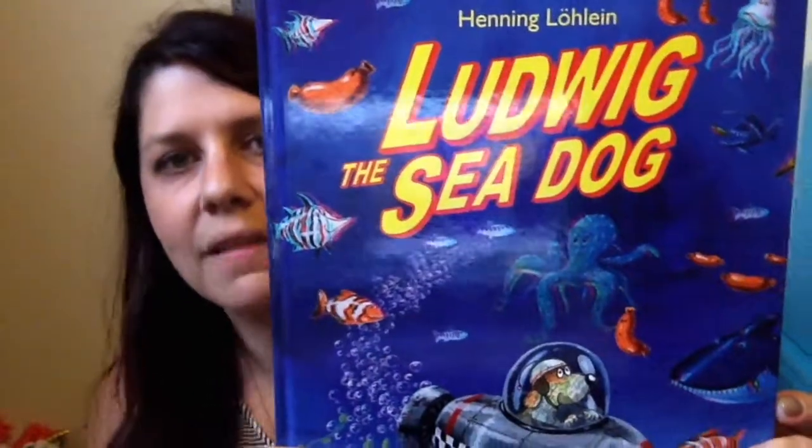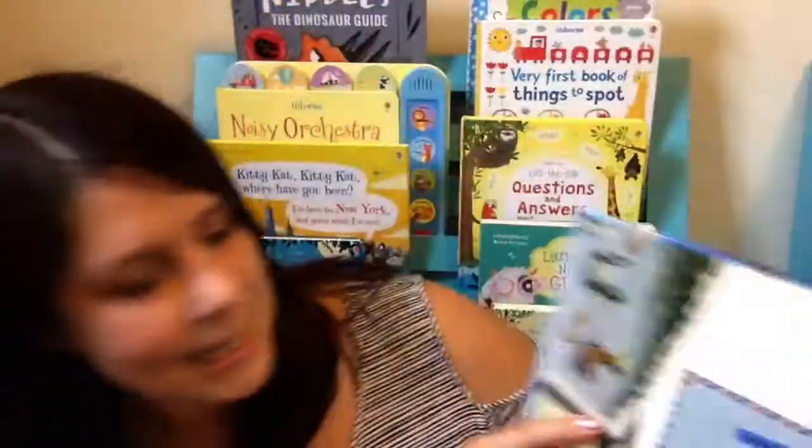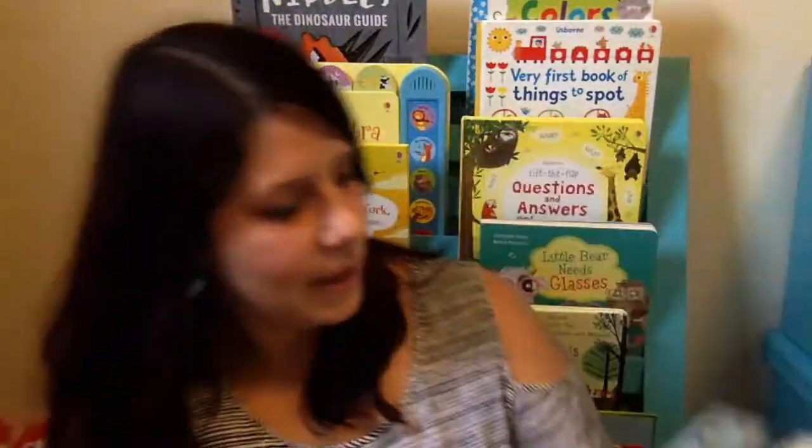The next one I want to show you is another really cool interactive book. This is called Ludwig the Sea Dog. We also have Ludwig the Space Dog. The cool thing about this book is it comes with a pair of 3D goggles. You open it up and you pull out the 3D goggles. You have a place to keep them so you won't lose them. We also have extras in case you have more than one child.